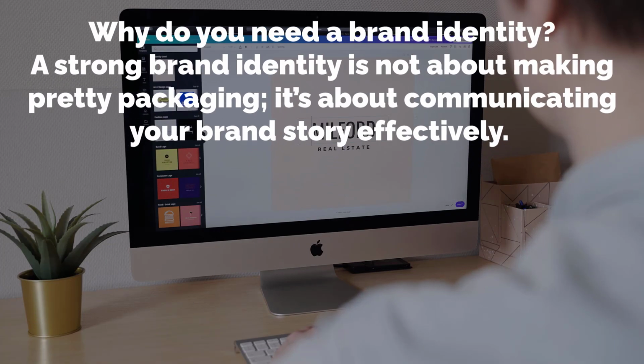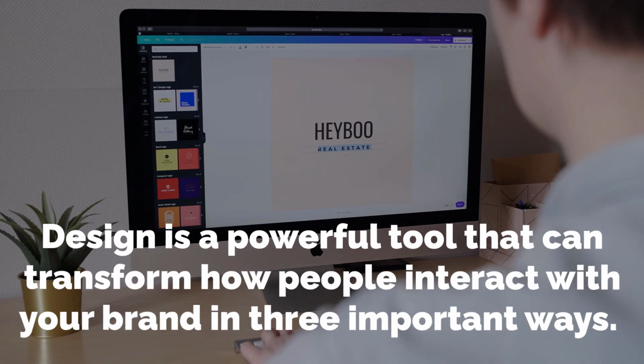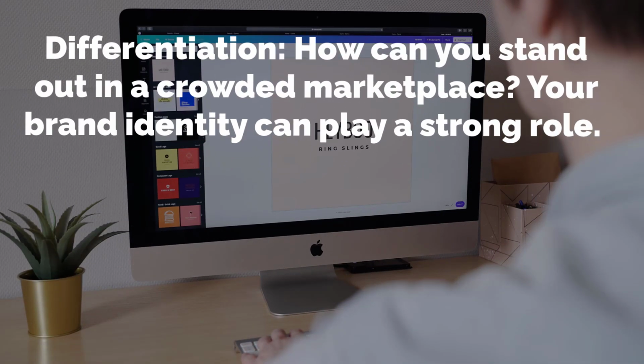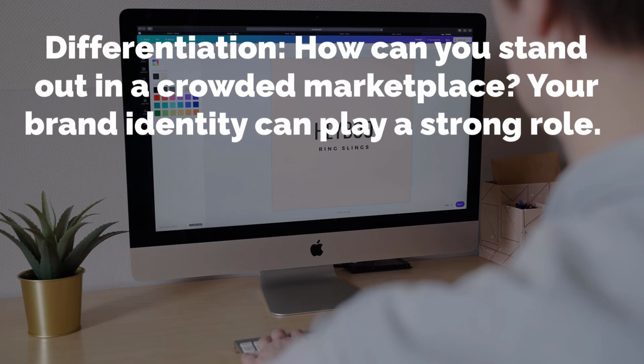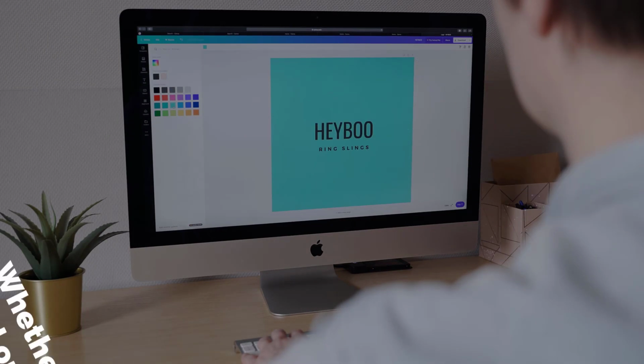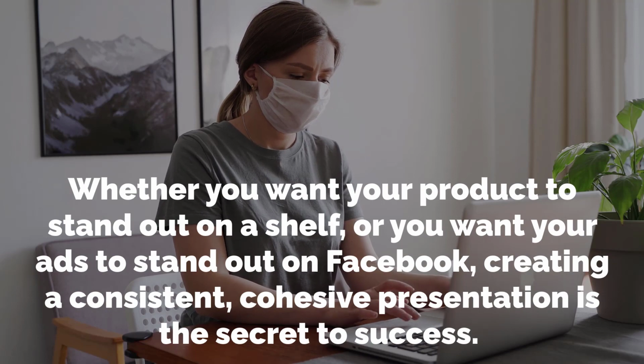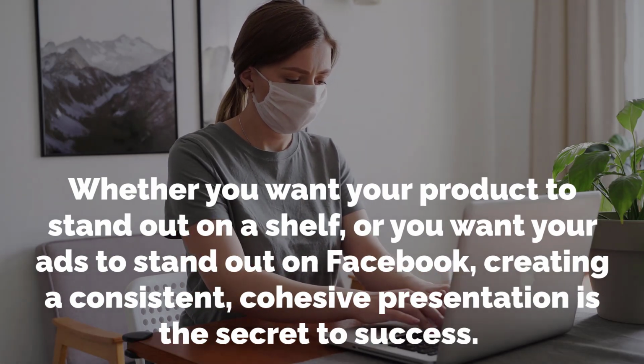Why do you need a brand identity? A strong brand identity is not about making pretty packaging. It's about communicating your brand story effectively. Design is a powerful tool that can transform how people interact with your brand in three important ways. Differentiation. How can you stand out in a crowded marketplace? Your brand identity can play a strong role. Whether you want your product to stand out on a shelf or you want your ads to stand out on Facebook, creating a consistent, cohesive presentation is the secret to success.